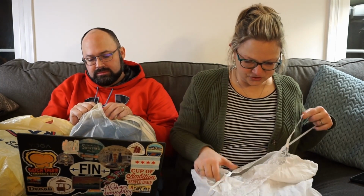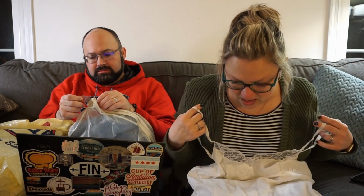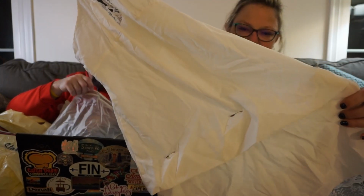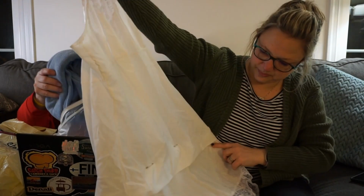Yeah. Oh, this is Sears. So it's just a cotton slip, and as long as the safety pins did not make a mess in the fabric, that's actually really pretty. It's got lace trim on the bottom. I would list that for $25.